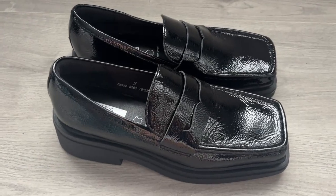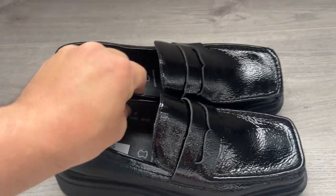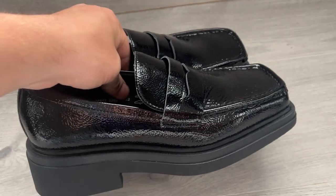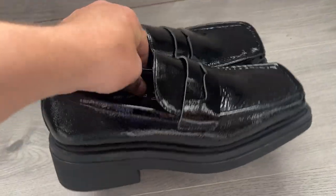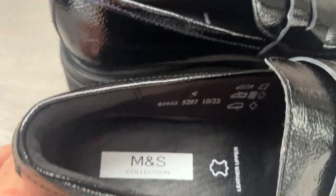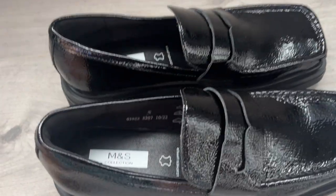And the last item that I want to mention when it comes to this bag is this pair of square-toed leather upper M&S, £55 brand new, standard fit. Should be able to get around about £30 on eBay. I picked out this because a lot of people would probably just go past M&S, but brand new, I think it's worth trying to list on eBay and hopefully getting around the £30 mark.